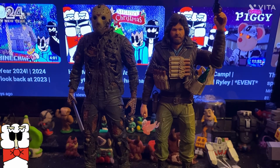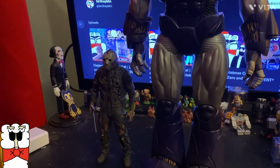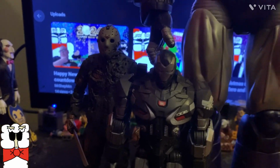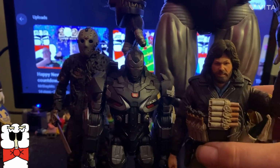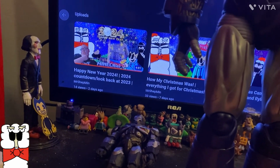They don't really scale too well, but if you want to see my thoughts on him, you can go check out my everything I got for Christmas video. And here's how he scales with the 1 foot tall Sentinel figure from X-Men. Jason definitely scales the best with, I'd say, any Marvel Legend, because Jason is 6'5" and Rhodey is 6 foot, so that's actually pretty accurate for height difference. McCready's a little tall, because he's also from NECA. So I say he scales best with Marvel Legends. Oh, Jason and Rhodey are both dead.